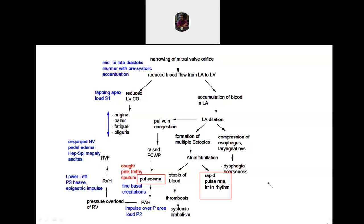If there are right ventricular failure features, then you get classical features like engorged neck veins, pedal edema, hepatosplenomegaly, and in severe cases, ascites.